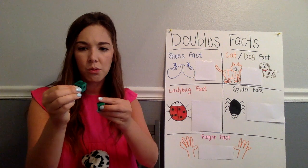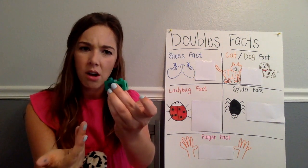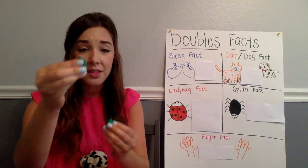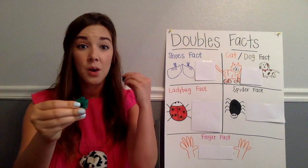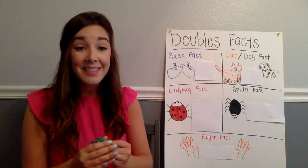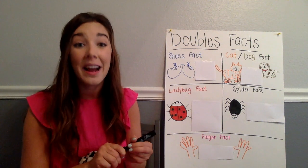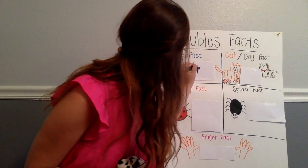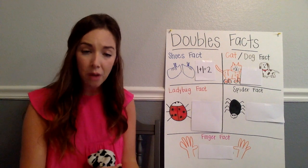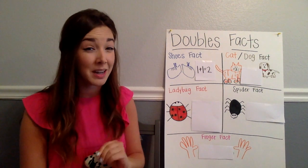1 shoe and 1 shoe equals how many shoes in all? You're right, 2. Now, this is 1 plus 1 equals 2. That is a doubles fact because the 1 is being added together twice. 1 plus 1 equals 2. You got it. Now let's move on to another doubles fact that gets a little trickier.